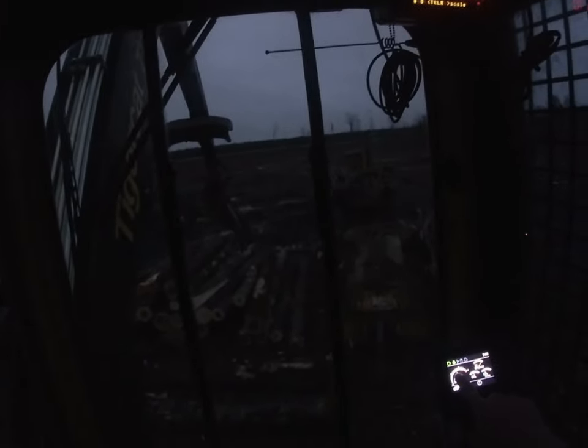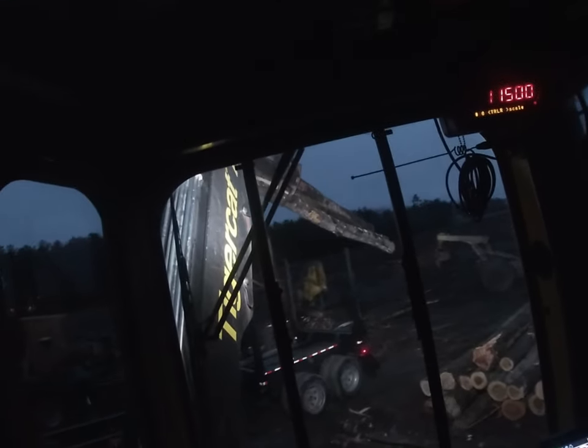And so, anyway, it's early in the morning. One of my biggest complaints about this Tiger Cat is, if you look right here, I've had it cranked up for 20 minutes. It still ain't revved up all the way. It takes forever in the morning to get it to warm up and rev up all the way.